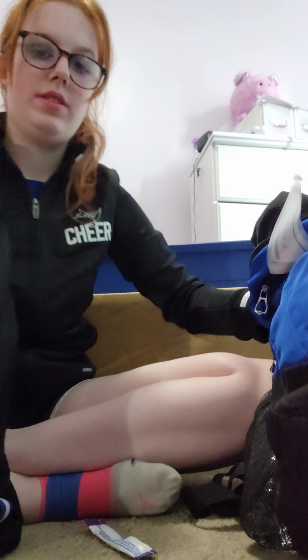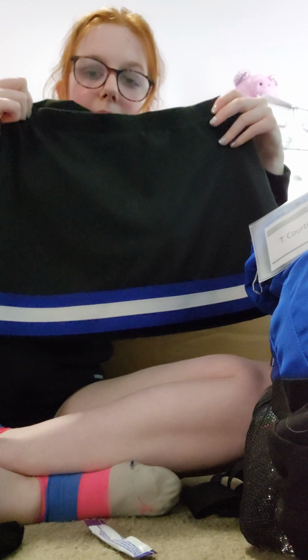Okay, so these are my uniforms. Alrighty, so that is... This is my skirt. And they actually do have spandex underneath them, so that's nice, I don't have to have like three different pairs of spandex. And then I have to get a new long sleeve top for underneath this, because they didn't have any in my size when we were trying on uniforms today. So I don't really need it right now because it's not cold out, but I will in like October.